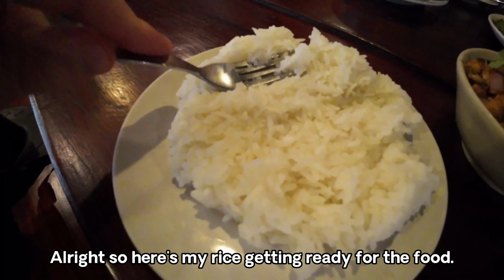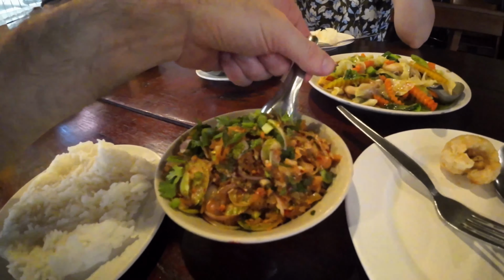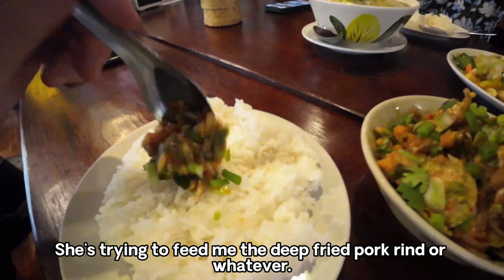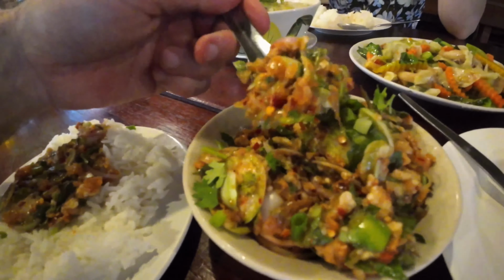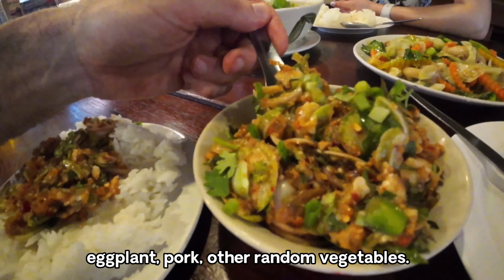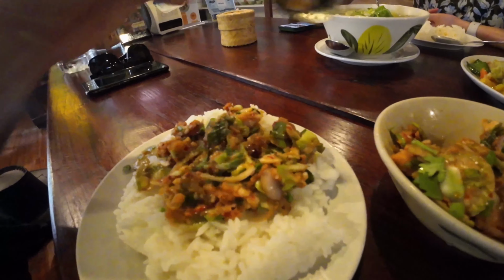Alright, so here's my rice, getting ready for the food. I don't like that sort of stuff. She's trying to feed me the deep fried pork rind, whatever. Not a huge fan. This looks really good though. Got some onions in there. Eggplant, pork, other random vegetables. Should be good. I can just use this spoon. No one's sharing with me.